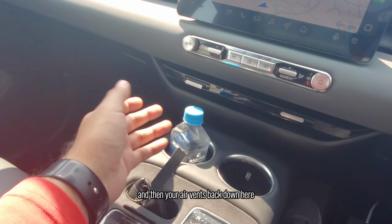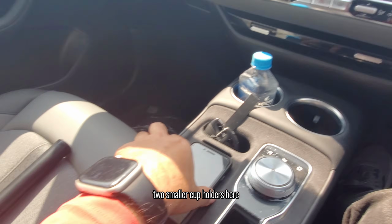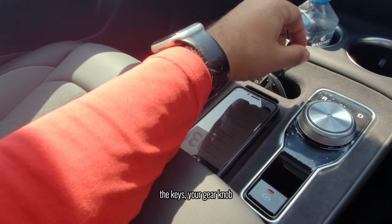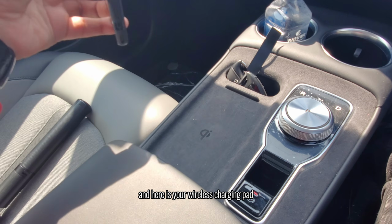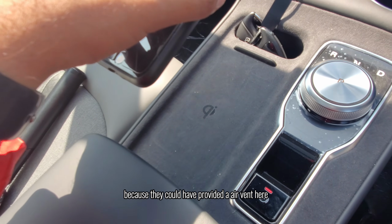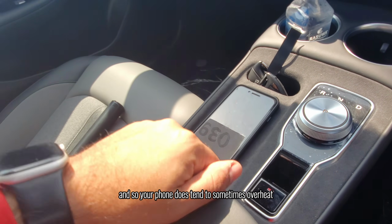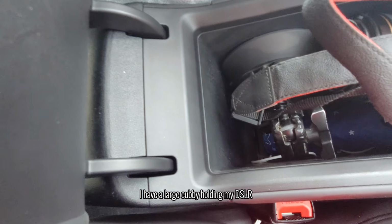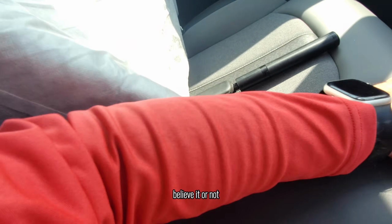And then your air vents back down here, two smaller cup holders here, a wireless charging pad and a slit for your phone that have kept the keys, your gear knob. And here is your wireless charging pad, which I think was a hit or a miss because they could have provided an air vent here. And so your phone does tend to sometimes overheat. But then coming down, I have a large cubby holding my DSLR, as well as suction mount and an umbrella too, believe it or not.